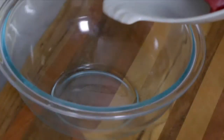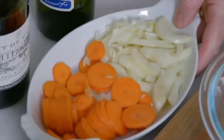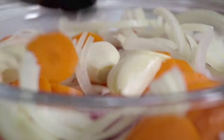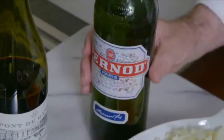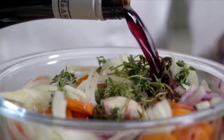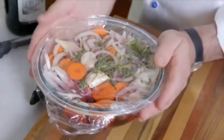This hearty beef casserole with olives is ideal for a winter dinner party. First, I place 4 slices of roasted blade beef in a bowl with 1 sliced onion, 1 sliced carrot, 2 crushed pieces of garlic, a few sprigs of thyme, 2 cloves, 1 tablespoon of Pernod, and half a cup of a big red wine. I cover with plastic film and marinate overnight.